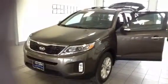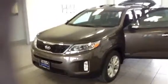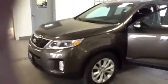I was asked to take a video here of the 2014 Kia Sorento EX V6. Just want to highlight the LED daytime running lights. As we wrap around here into the driver's side, notice the power control settings here on the driver door.